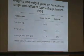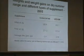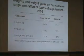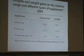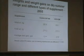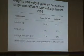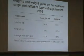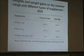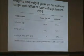Anyway, so we started out with cattle at about 260 kilos, which is about 550 pounds, five and a half weight heifers. Okay, kept them from June through to September, on the pasture with the supplements. Our daily gain, this is about 1/4 pound. That's about 1/2 pound. So we doubled the rate of gain on those heifers, using our supplement, the UCD supplement. Okay, so we're pretty happy about that.